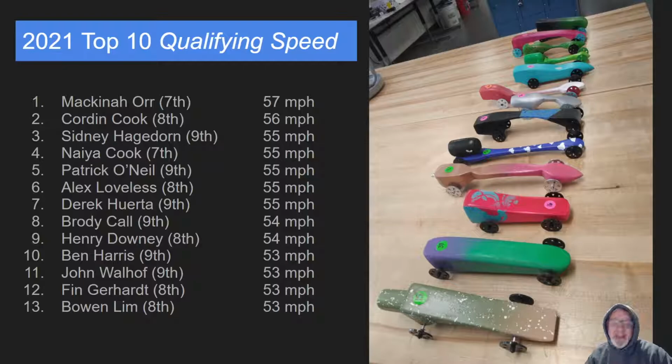Corden, an eighth grader, took second place. Doesn't look super, super fast, but you flip it over and it's hollow. Probably some of the smoothest wheels that I've ever seen. Those front axles spin and spin and spin. Corden, the problem was the back axles didn't spin as fast as the front ones. But whatever you did on the front ones was outstanding.